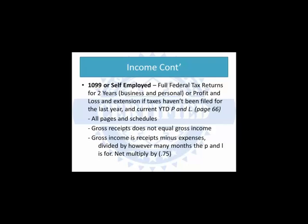So if the business made $100,000 in gross receipts, all right, they've got $40,000 that they paid out to employees, parts, everything. So they've got $60,000. That is called your adjusted gross. So if you're trying to figure out what that is monthly, if it's the third month, then they've made $20,000 a month, at the end of the third month.